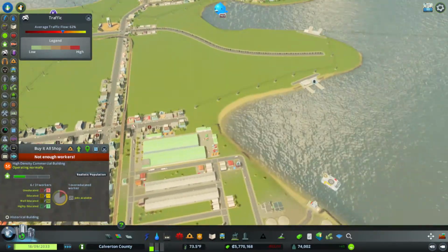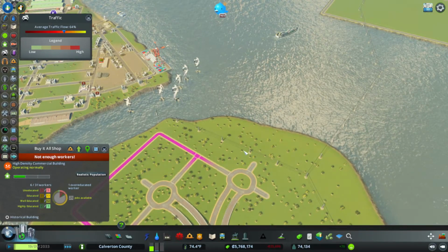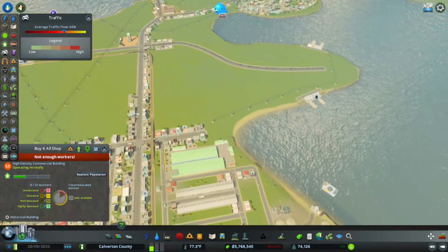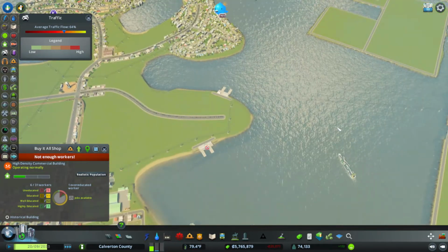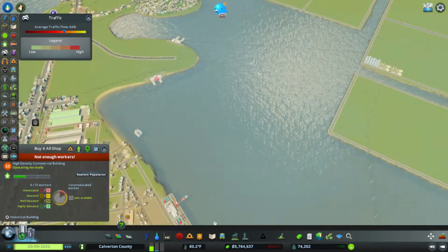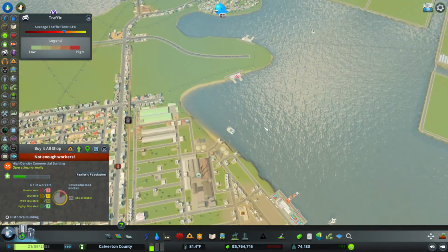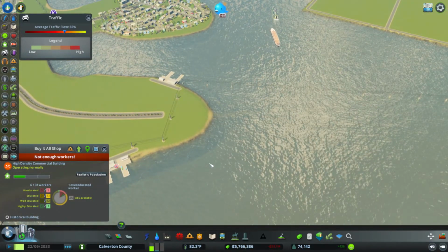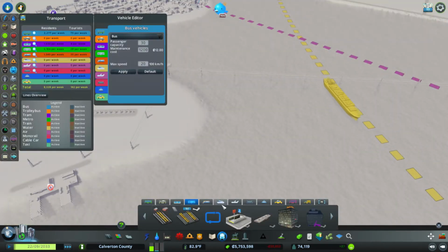Maybe if we throw down a cruise terminal. I was debating doing that earlier. Eventually, I want to have it over here, but for now, I'm going to put it over here.